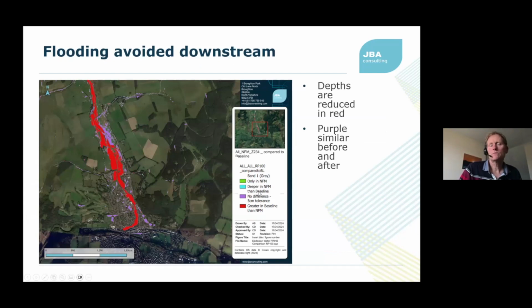And that was upstream. Downstream, you can see the benefits in terms of the depths are reduced over the baseline in the area that's shaded red. The purple doesn't seem to change much, but within the red zone, there are properties. So the baseline shows greater depths there, so you're going to reduce the damages.